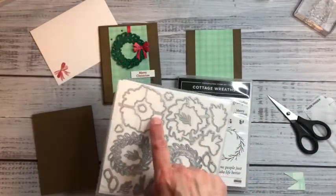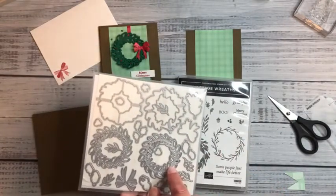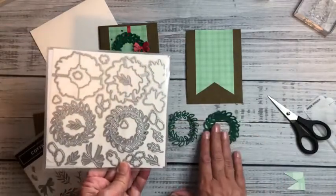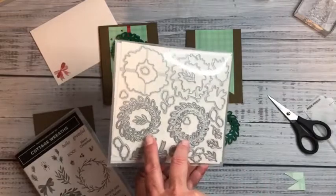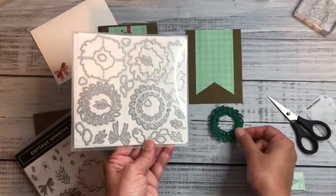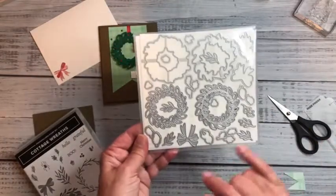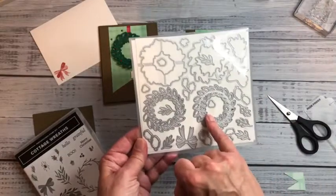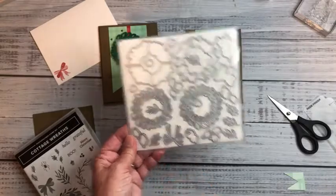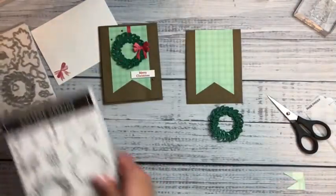So here is the option to cut out the wreaths that you've stamped, or you can die cut, and that's what I have done here with detailed dies. There are 2 different dies for layering and making it look more full. So today I've used these 2 dies. I've used this bow die. I can't wait to show you what I've done there. And those are the only dies that I'm using out of the stamp set today.